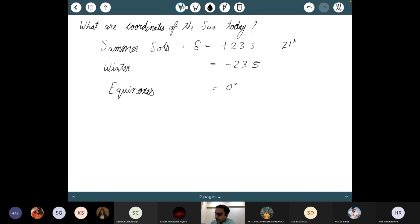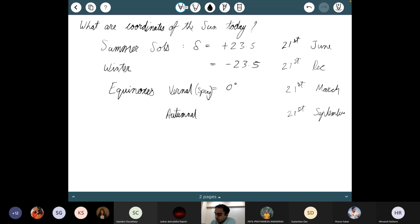Usually people talk about 21st, so we'll call it 21st. These actually do change a little bit from year to year. So summer solstice is 23rd of what month? This is going to be 21st June. Then winter solstice is 21st December. And then within the equinoxes, the vernal equinox, and what's the other one called? Autumnal. Right. So vernal is the spring equinox, which is on the 21st of March, and this is on 21st of September.